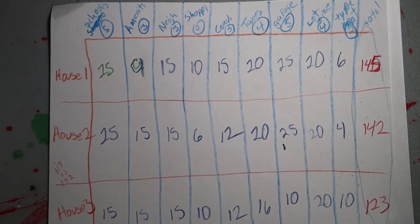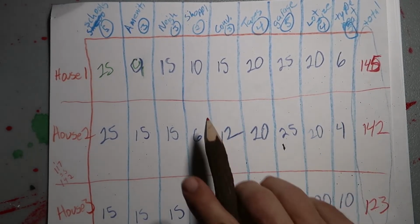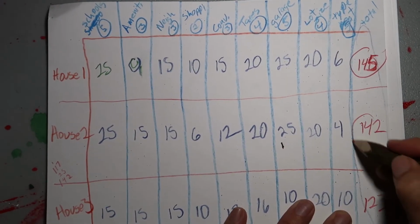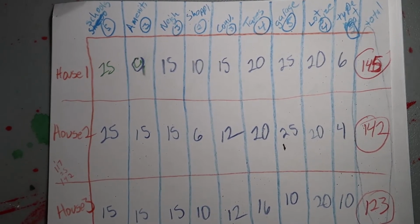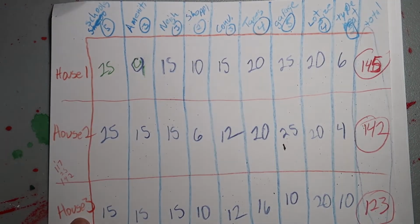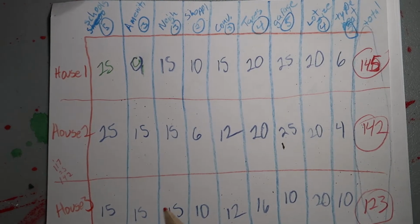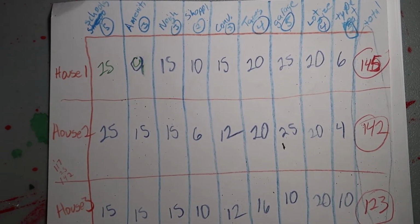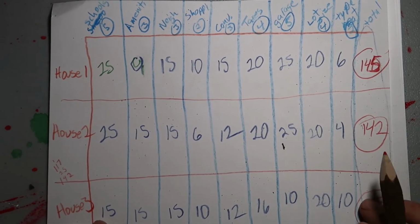So here's what happened. I didn't want to spare you with all my math calculations and everything. House 1 came out to 145. House 2 came out to 142. And house 3 came out to 123 on me scoring them from 1 to 5 on the things that were important to me. But they were weighted 1 to 5 also because schools were more important to me than the type of heat. So this is the way I logically chose the house.